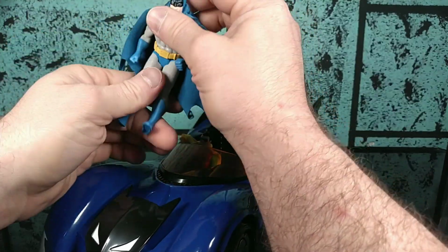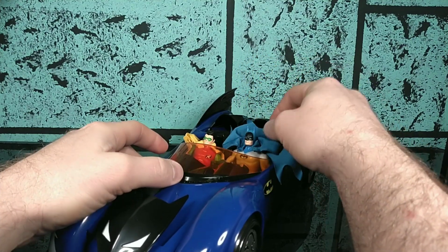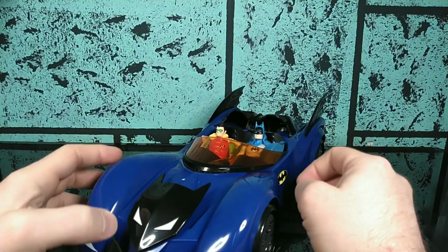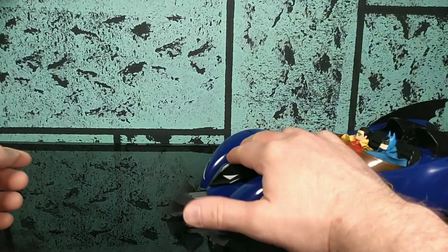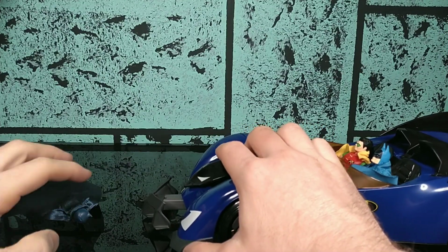I can't imagine how you drive these things with these capes getting bundled up behind you. Of course, you could just have the capes flowing in the wind. So these guys fit pretty well in the Batmobile. They look pretty good. It rolls pretty smoothly. I'm the real Batman. Oh, my knees.